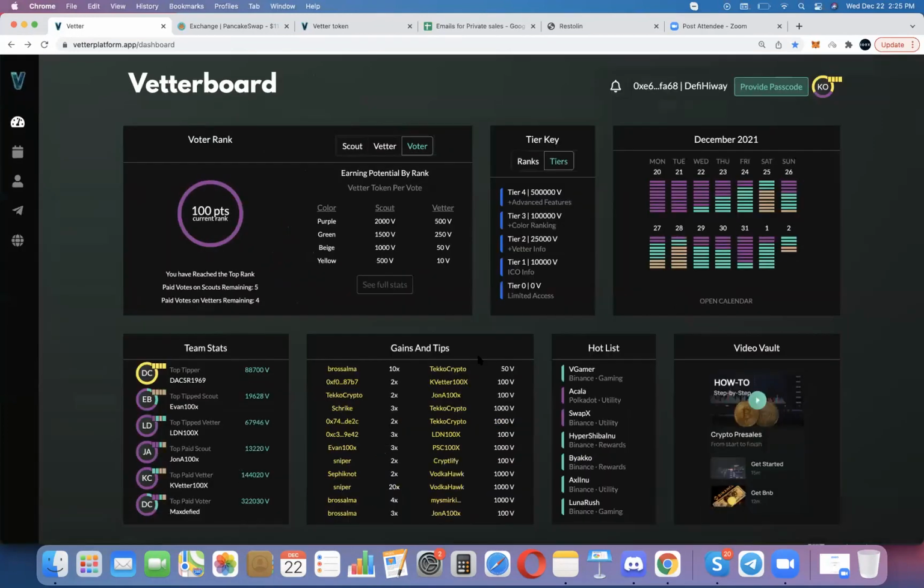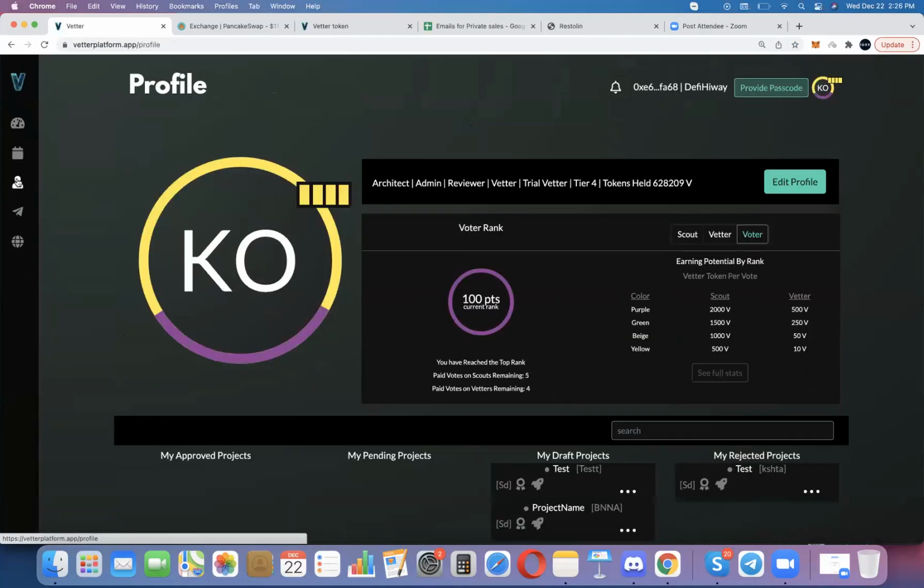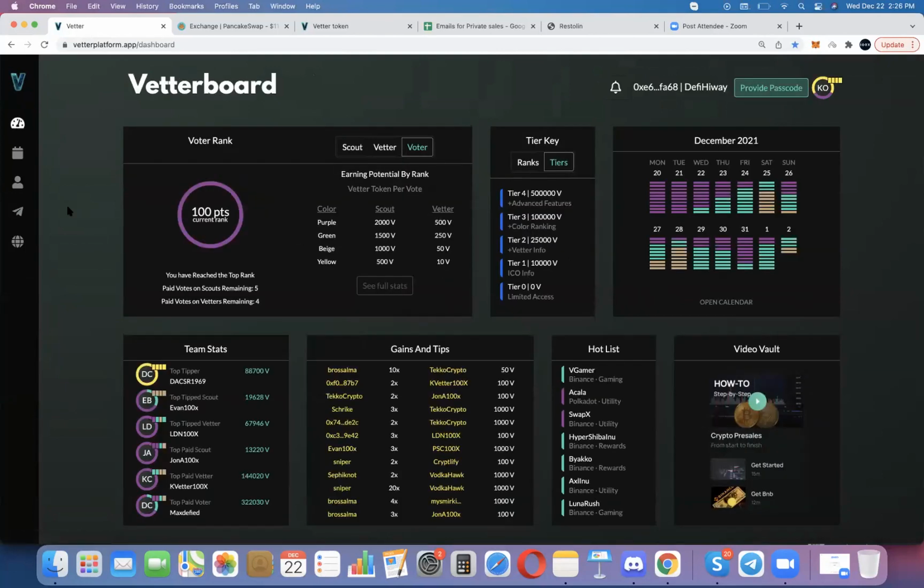That was a pretty big update, and it's now on the profile page as well as the dashboard with the tabbed format. It remembers that he was on the voter tab on the dashboard, so it's now also on the voter tab here in the back office. So that's all tied together the way that it should be.